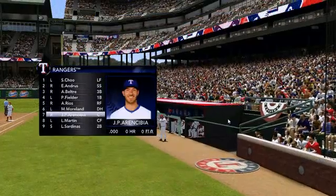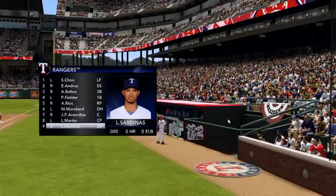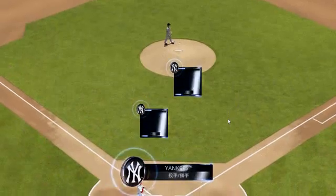Great raw power, great hands. He could be a solid run producer no matter where he hits in a lineup. And the Yankees in the field. Here's a look at their defense.